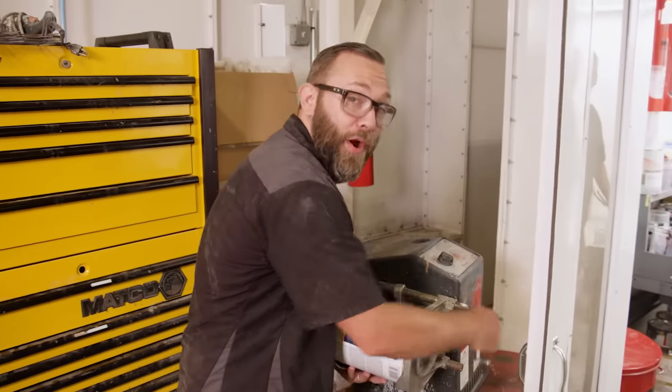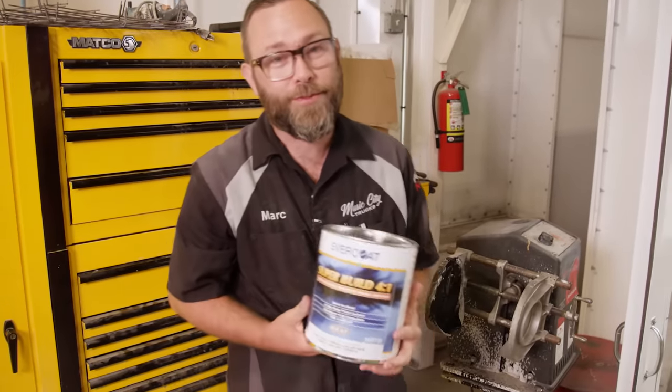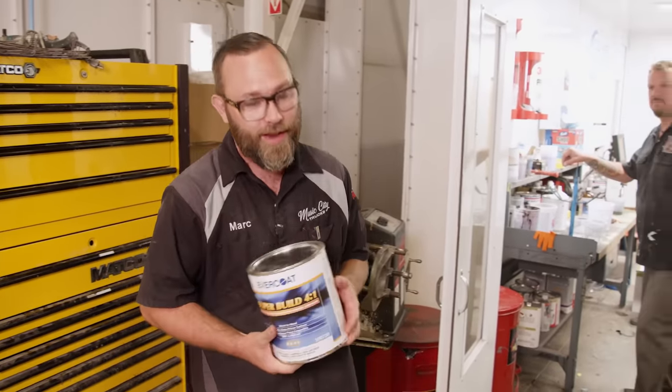Well, the next round of primer is gonna be this high build. This is a 4-to-1 polyester primer. It's basically a sprayable body filler. What's great about this is it's gonna give us a really good level surface to work with, and we can block that down and move on to the next step.